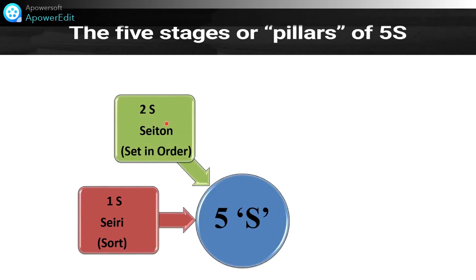Next, the second S is Seiton. Seiton is also a Japanese word. That means set in order. Whatever we have sorted, we have to set in order.